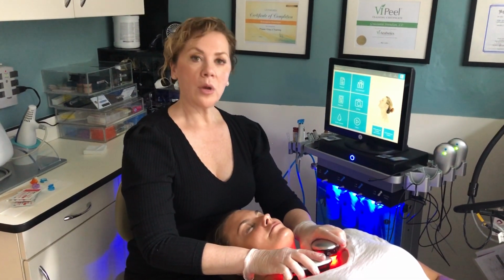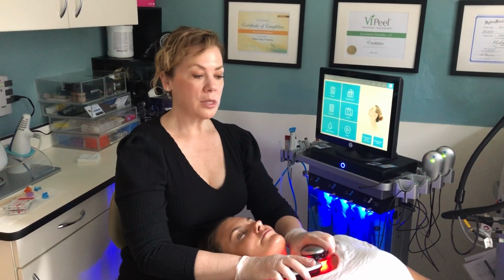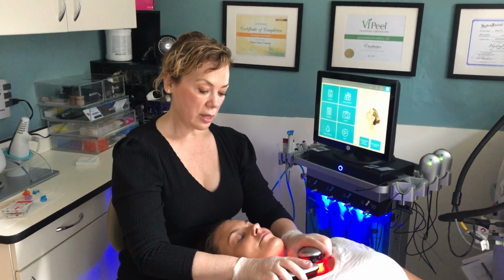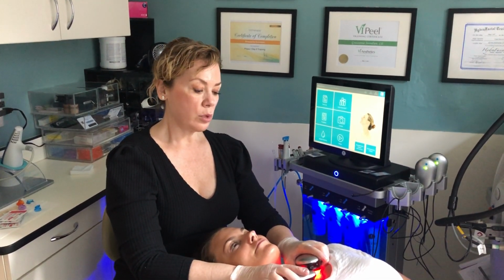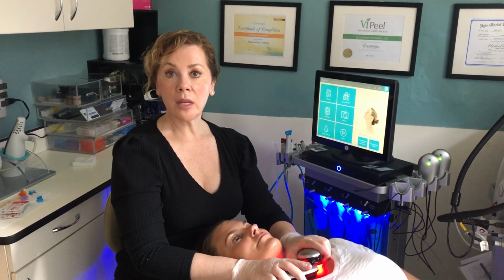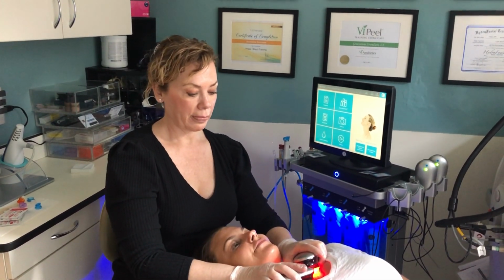LED lights have become huge and really well known in the beauty industry and the medical field, because people can sit under them for up to 20 minutes and get a lot of collagen and elastin improvement. And the blue lights, like on the HydraFacial machine, help with the P. acne bacteria. So when my patients come in and they've got some breakouts, I use the high frequency tool, and then I use the blue lights.